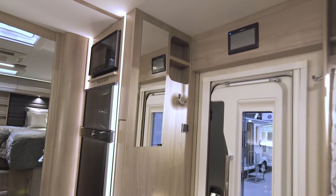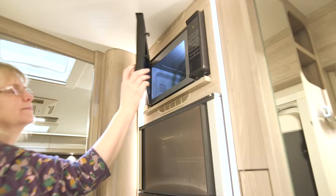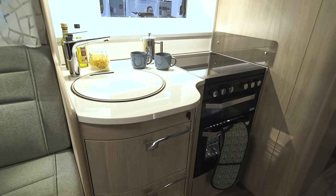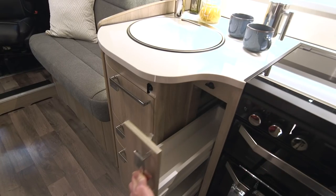If you're on an electric hookup, you can also take advantage of the microwave that's opposite, but it's set very high up above the large Dometic fridge, which isn't a great place for getting out hot food. Under the sink, you'll find more clever storage options, including a pull-out rack and a couple of containers for recycling.